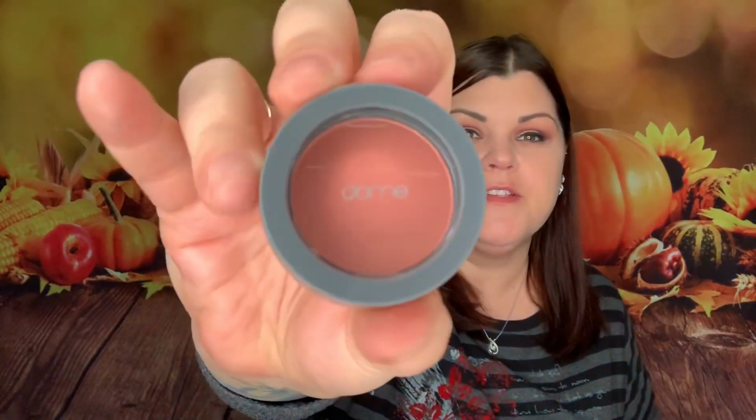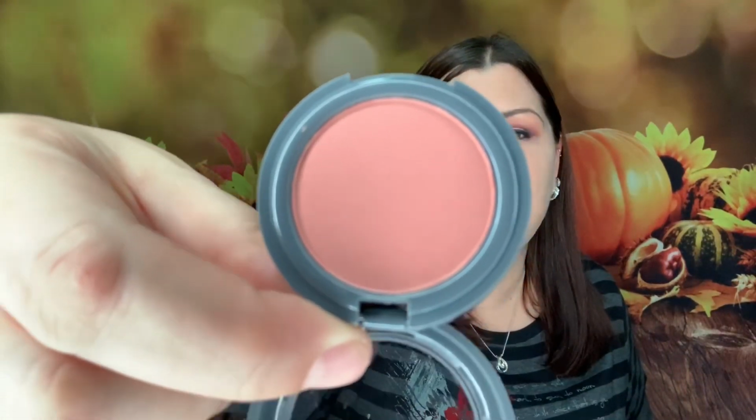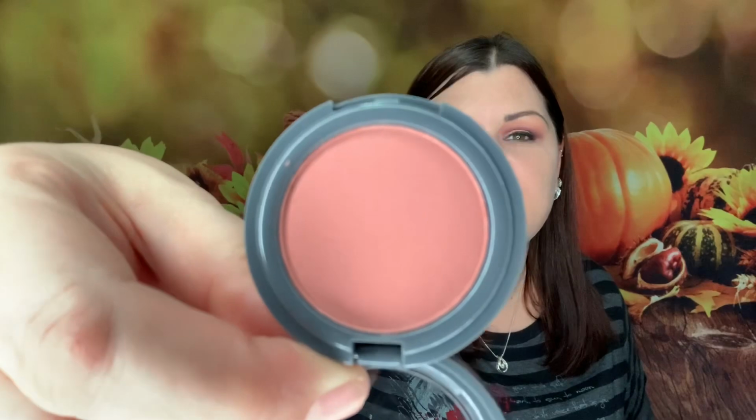And there's the packaging and without the glare. And this is like another, it's not as light as the other one, but it's like a peachish, mauvish colored pink. That looks really pretty. Looks like a pretty color. So there is a blush that I will set aside.